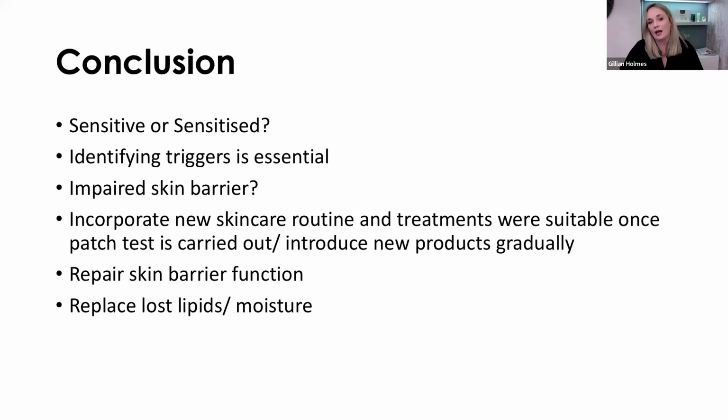9 times out of 10, I would say that they are likely to be more sensitized. But as I said, because they come to you armed with a lot of information, it's likely that they'll sit in front of you and say, my skin is sensitive, what do I do? Identify the triggers. That's absolutely essential as a first step in seeing if we can actually alleviate and remove those triggers from their lifestyle, if it's a lifestyle factor, from their skincare routine, if it's an issue with the products that they're using. Is the skin barrier impaired?